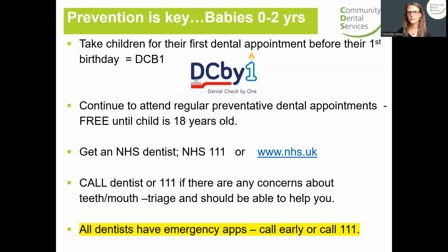If you have concerns about your child's teeth or about your teeth, call 111. They will triage you. They will find out if it's an emergency, and if it is deemed as an emergency and you need dental care, they will find you somewhere that's got an emergency appointment, or they will send you to out of hours, which in Oxfordshire is run by Oxford Health.